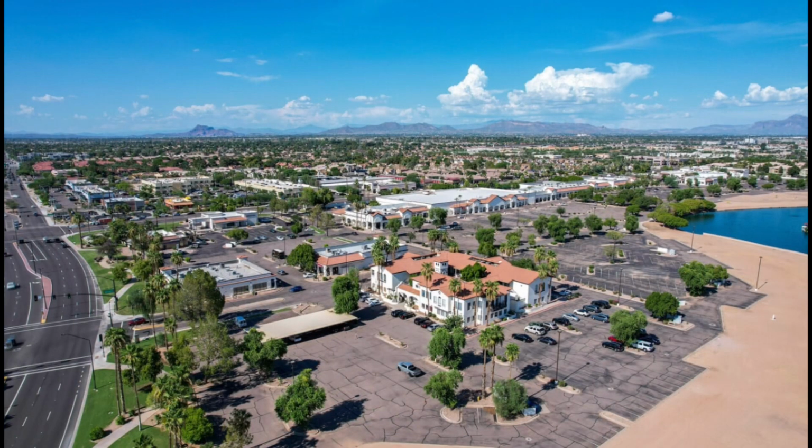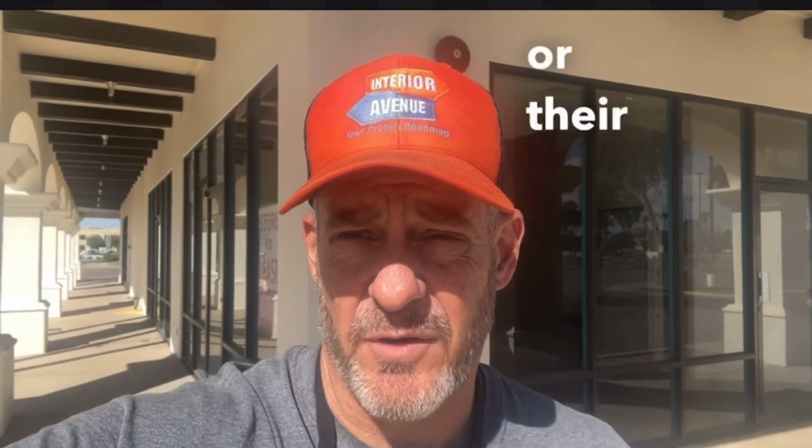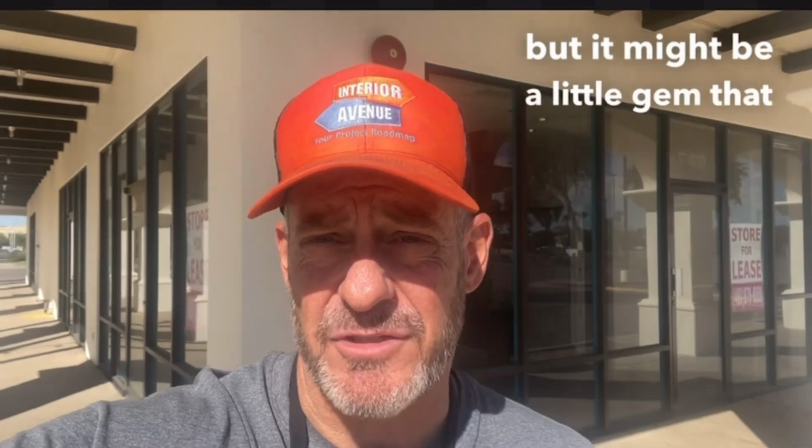Daily Project Roadmap. We are at Val Vista Lakes looking at retail properties. It might be a good fit for your small business. A lot of businesses overlook retail spots for their offices, but it might be a little gem that you can find. We'll talk a little bit more about this space and a great deal out here at Val Vista.